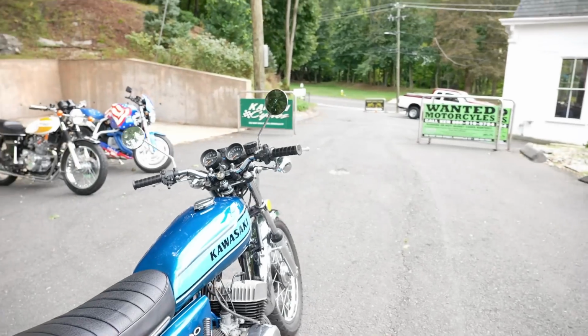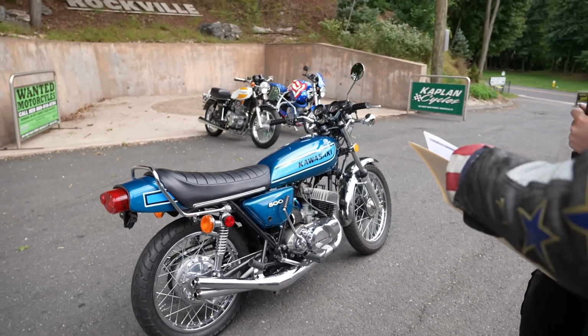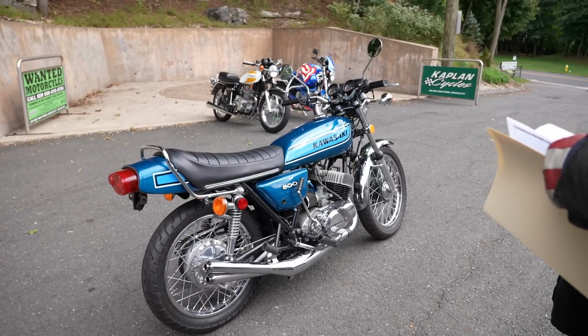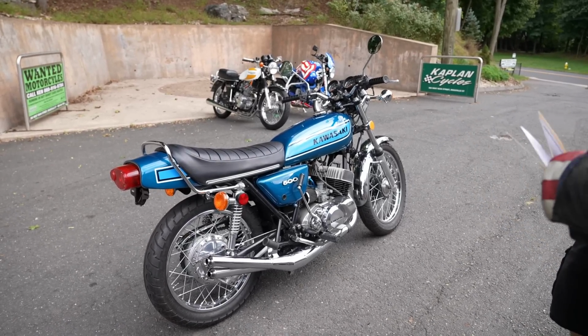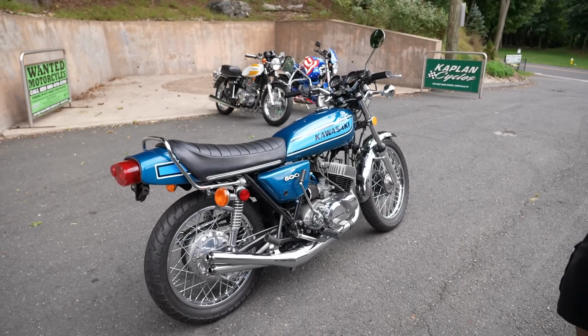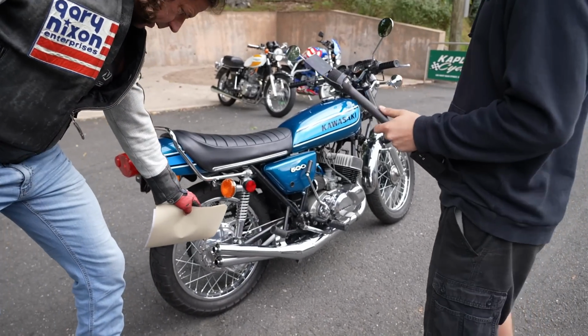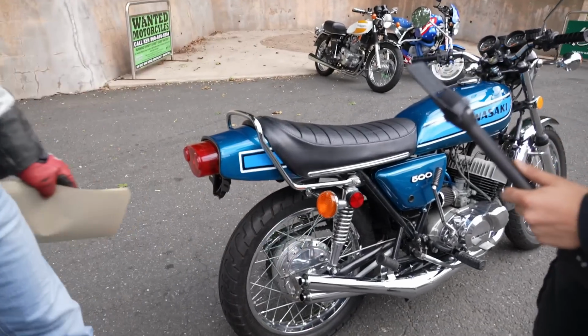The engine was removed, it was completely dismantled. The frame was sanded, cleaned, and professionally repainted. So the entire bike, everything's been redone on it. It's just a fantastic piece. The attention to detail that he's talking about too, if you look at the frame, point out some of this finer detailing on this thing.